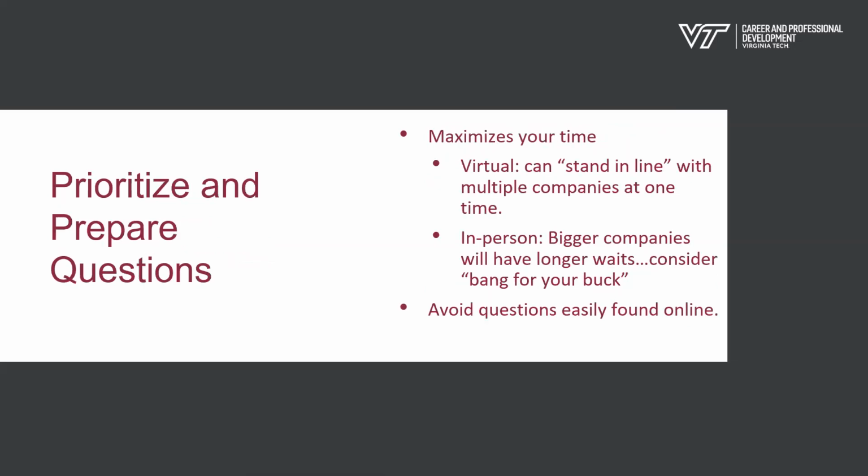Next, based on the employers that you want to be in contact with, prioritize and prepare your questions. This maximizes your time. I think it helps people feel more empowered because you're walking in knowing the kinds of questions that you want to ask. There's a little bit of a structure there that you can anchor down into. With a virtual fair, you can virtually stand in line with multiple companies at one time, which is kind of cool.